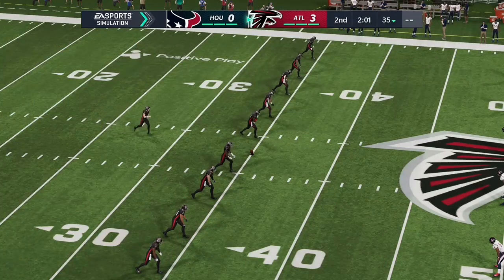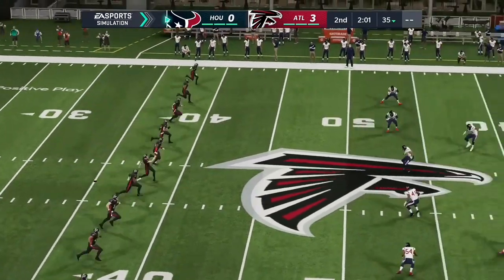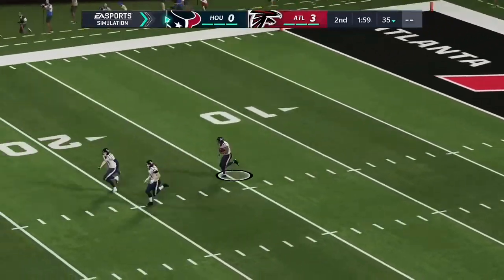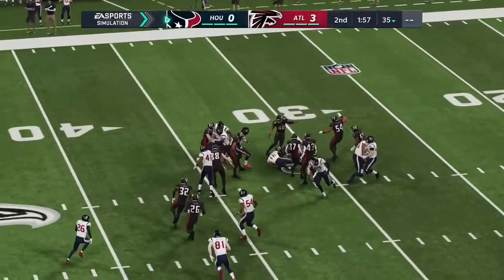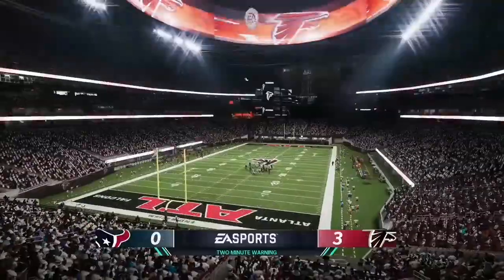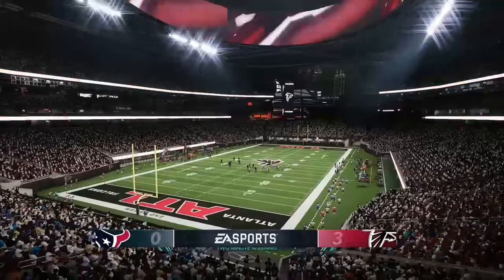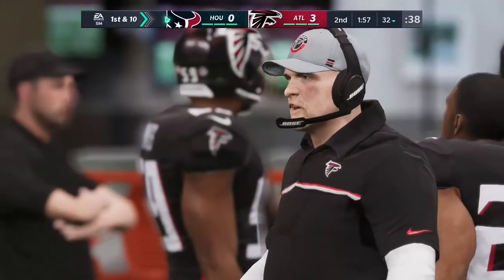The kickoff team on the field now as they will send this one away. Taken in at the 3. A solid return, pretty good field position. They'll start at the 32. 1:57 to go in this first half on EA Sports.